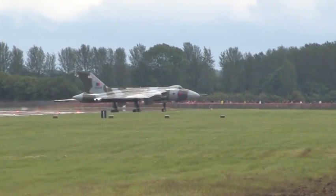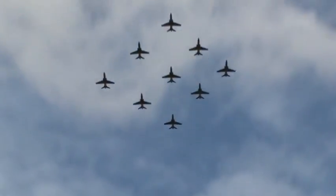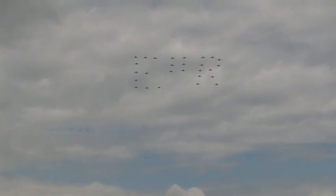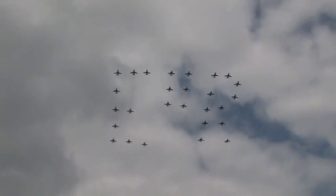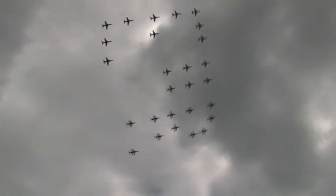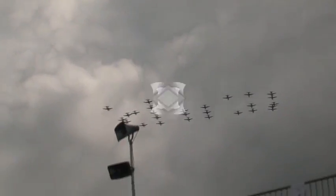To talk you through their display. Belgian Air Force 311, clear takeoff runway 27, clear display, wind 140, 12 knots. Clear takeoff and clear display, Belgian Air Force 311.